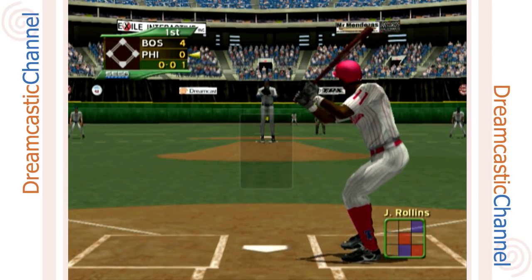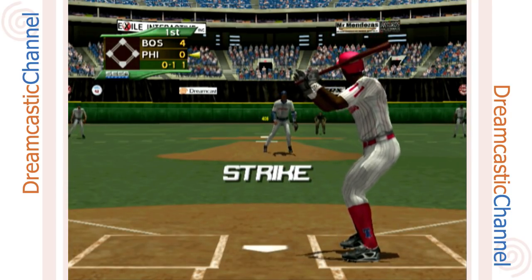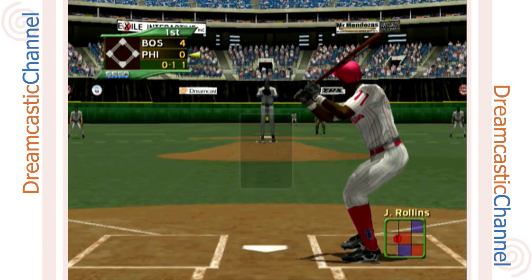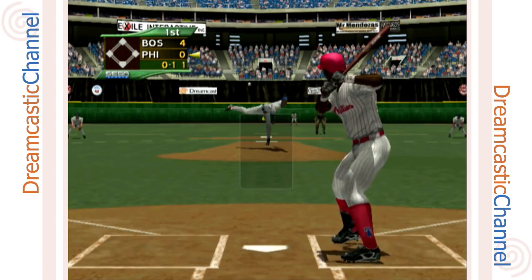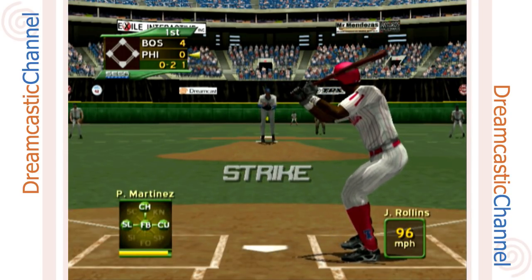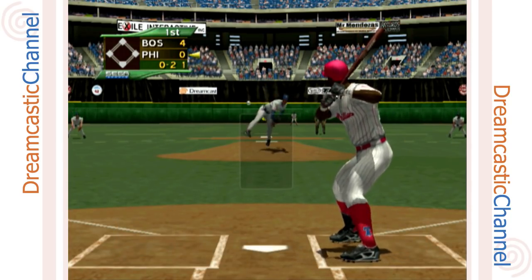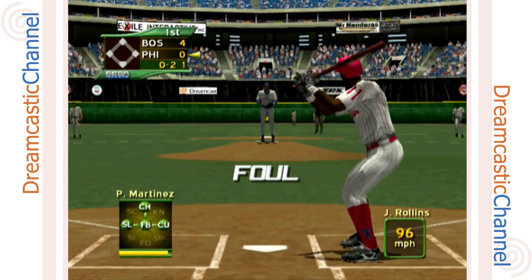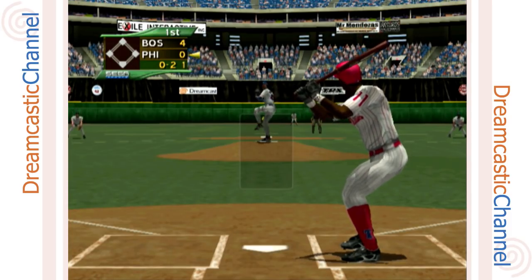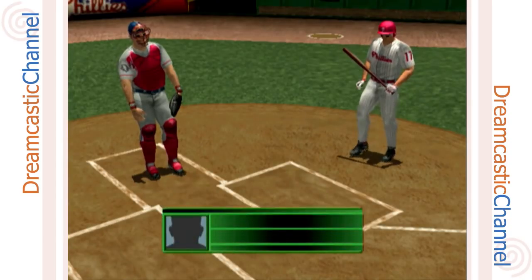Jimmy Rollins comes up to the plate. Good placement there on the outside. No balls and one strike. The bases are empty with one out. There's a pitcher's dream. He had the hitter way out in front on that pitch. 0-2. A grounder foul wide. 0-2. Pedro Martinez gets him to go around for the strikeout.